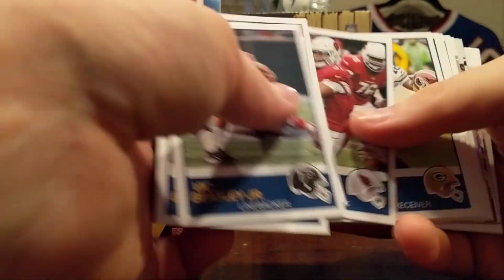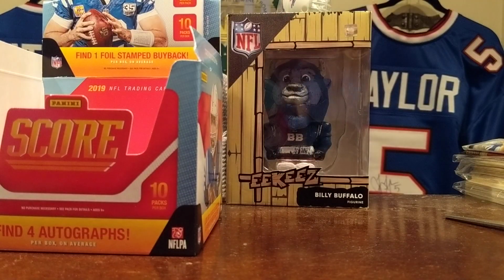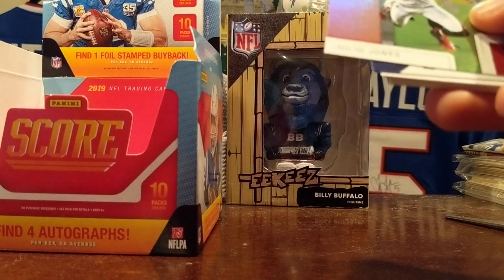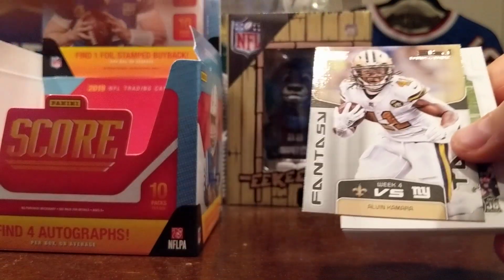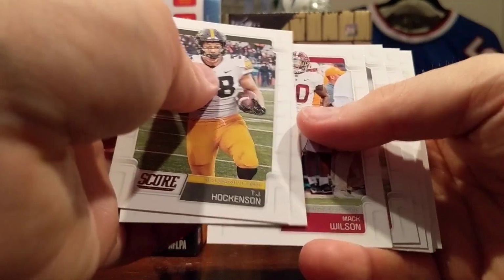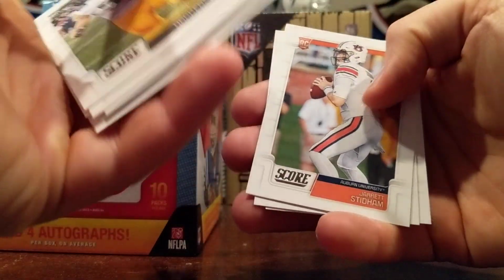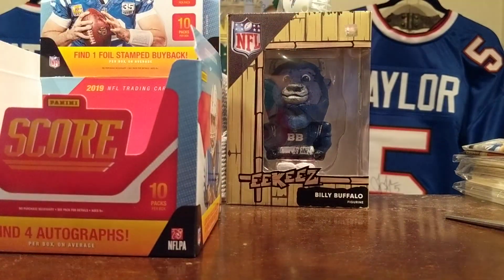I'm with you guys. I am not offended at all if you skip through this, because I'd be doing the same thing. Scorecard. Trace McSorley, rookie. All hands. Julio. Another Saquon Barkley, epics. Daniel Jones insert rookie. Kamara. See how he does this year. He had a little bit of a rough year last year. Simmons. All right, 2 packs to go. Still 1 auto.